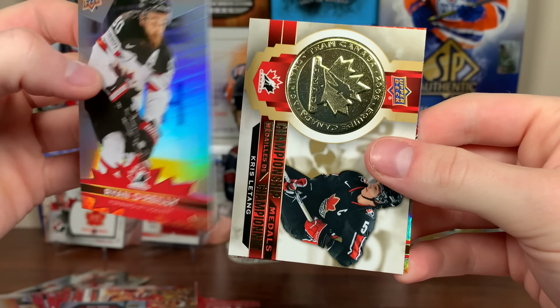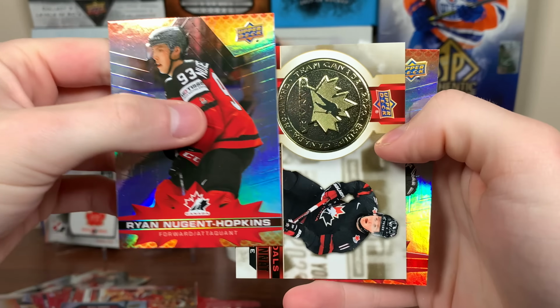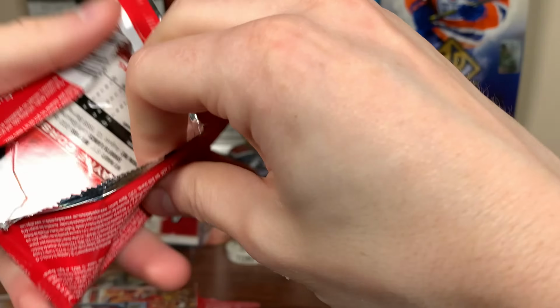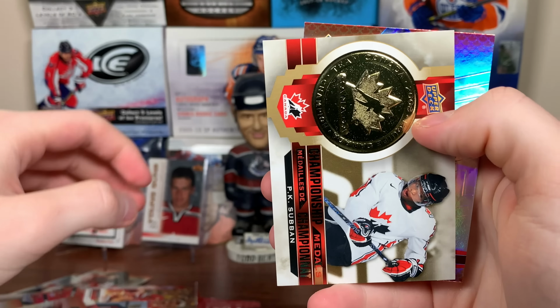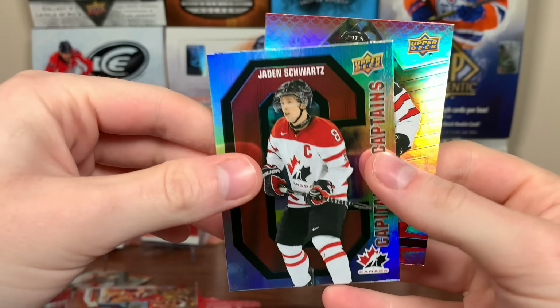We got Ron O'Reilly. Another one of these. Chris Letang medals, Brayden Point. We got Nugent-Hopkins, Lafreniere medals, Sega. We got Dion, Sid, captains, decent there, and Tavares. We got Jeff Skinner. Matt Duchene canvas once again, and Shane Corson. We got Taylor Hall, Championship Medals, Dylan Strome, Mario Lemieux, Jake Schwartz, Captain, Suzuki.